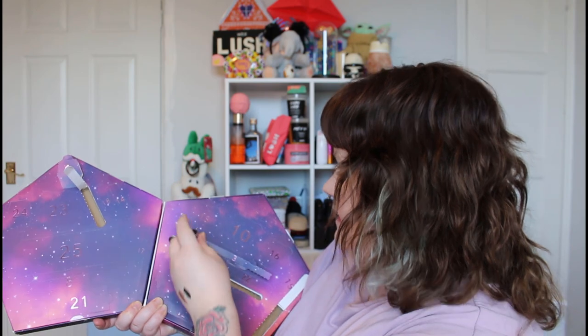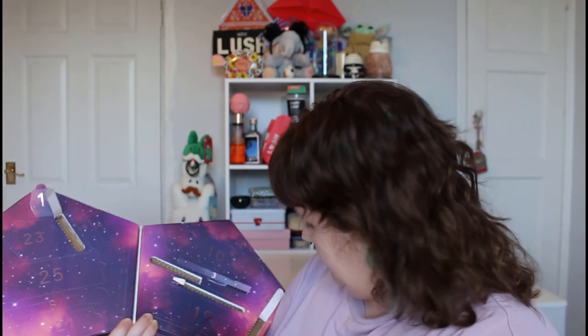Ooh, what's this? We've got a clear brow gel, which is actually pretty good because I've nearly finished my other one that I got from my Glossy Box not so long ago. So that was 7. We've got day 8.